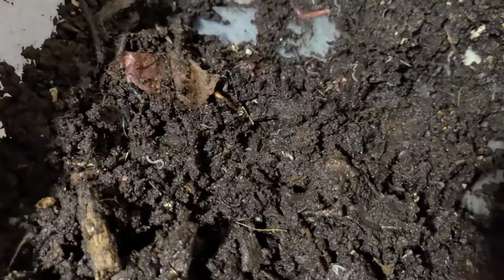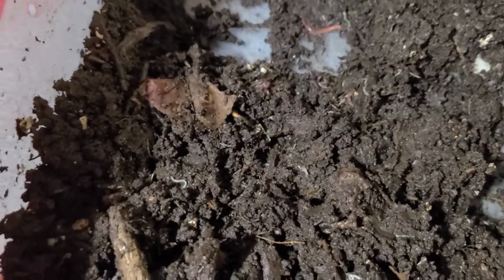Right, so the worms in this bin, they're doing pretty well. The bin is very wet. Extremely wet. I think it might be a little too wet, which is why the bin is smelling, in addition to the food scraps that I added.